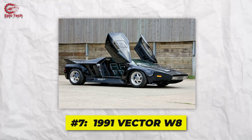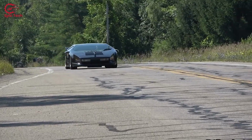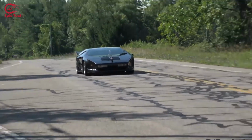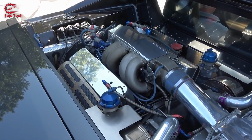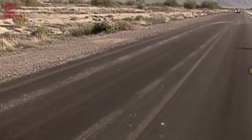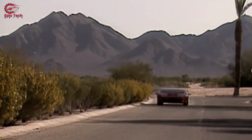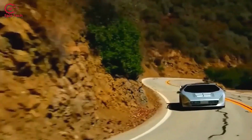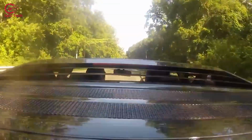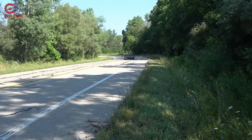Number 7. 1991 Vector W8. The 1991 Vector W8 was like a dream car from a movie, super fast, with a twin-turbo V8 engine that could make your heart race. This car was designed to be a high-performance supercar, meaning it was built to go really fast. Imagine zooming down the road, feeling the wind, and hearing the powerful roar of the engine. That was the experience the Vector W8 promised.